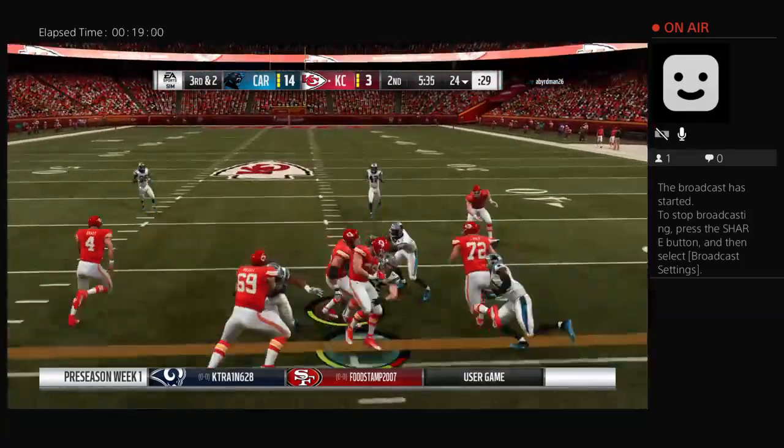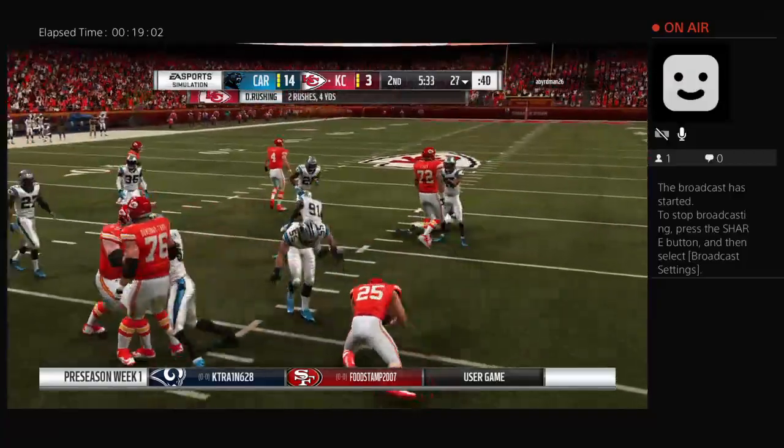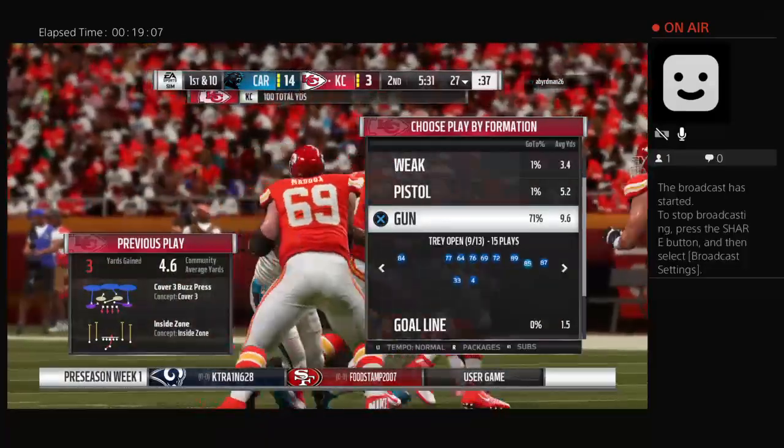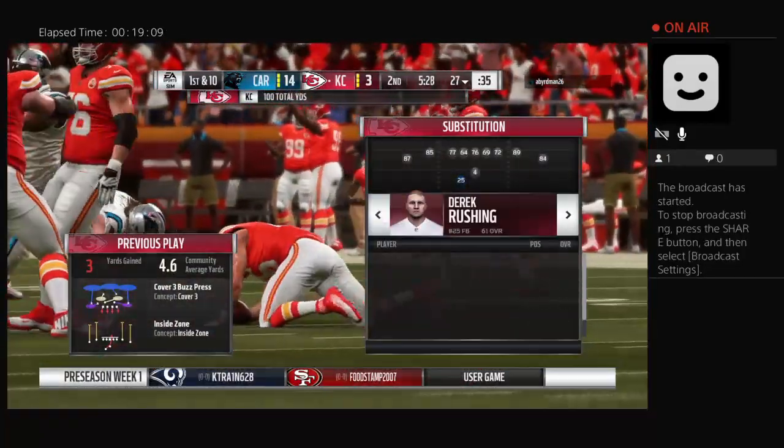And they'll let their fullback try and push the pile. And he's able to pick up the first before he's taken down at the 27. Give him 3 yards and a fresh set of downs.